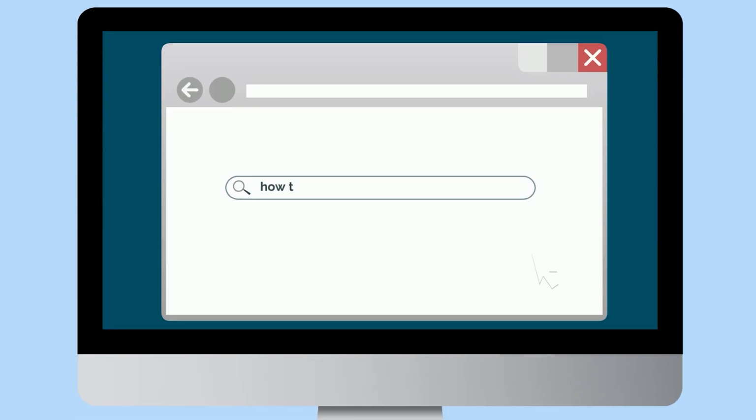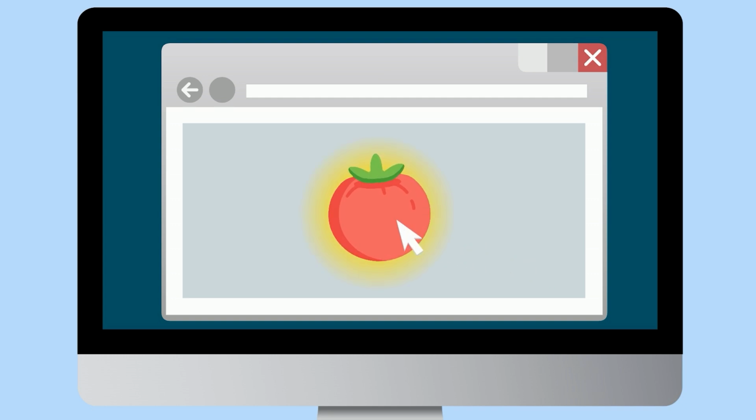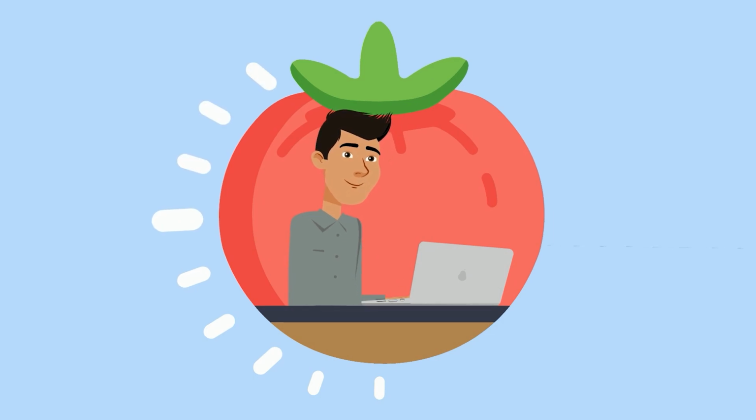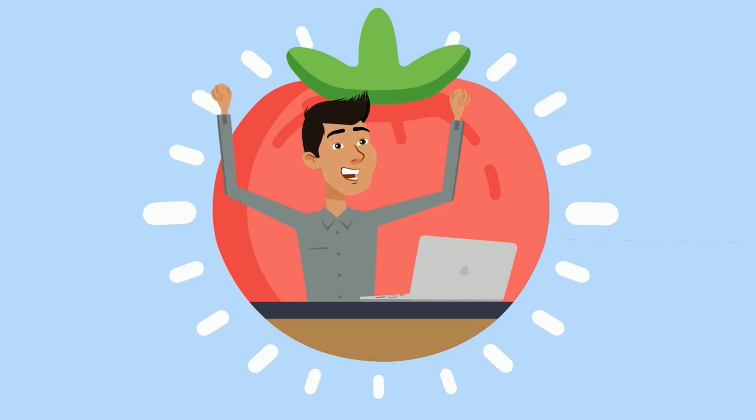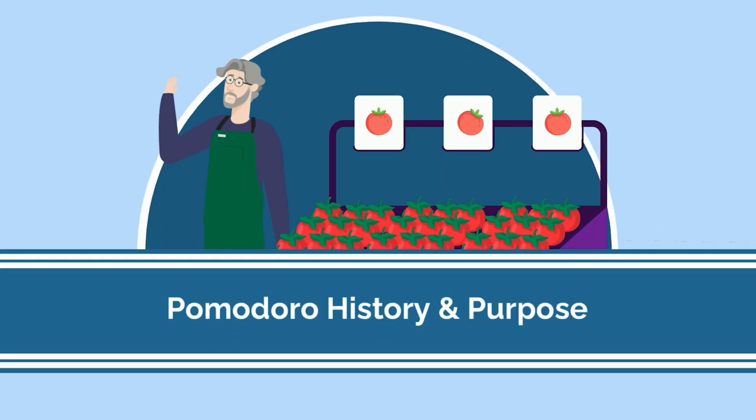In my search for the answer to this holy grail of conundrums, I landed on the Pomodoro technique. It most certainly answered my prayers regarding maintaining focus, and it provides the drive and discipline that many of us lack. So where did this Pomodoro technique everyone talks about come from?